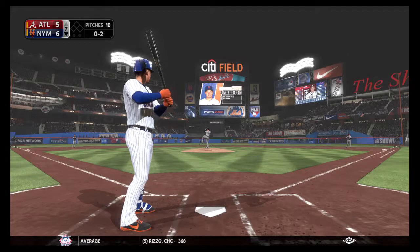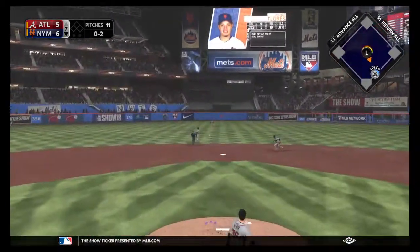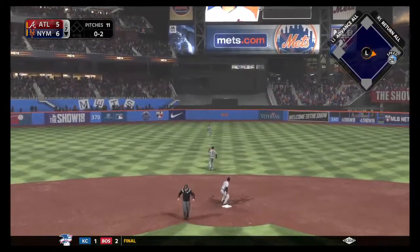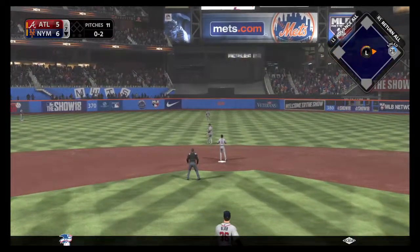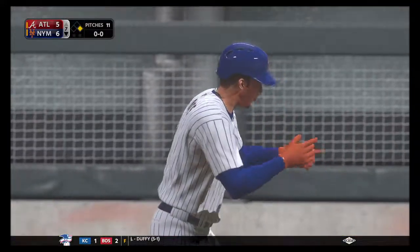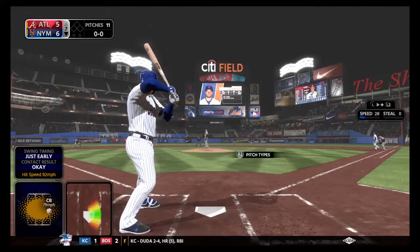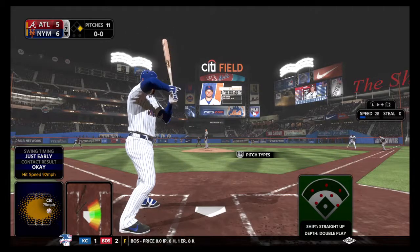Into the windup. Here comes the 0-2 pitch. Back up the middle. That's through, and he's now 2 for 3 in this one. So that's how they'll start out their half of the 7th inning. Chalk up another multi-hit game for this guy. He is absolutely on fire. He's been on a nice hot streak as of late, and I don't see it ending anytime soon.